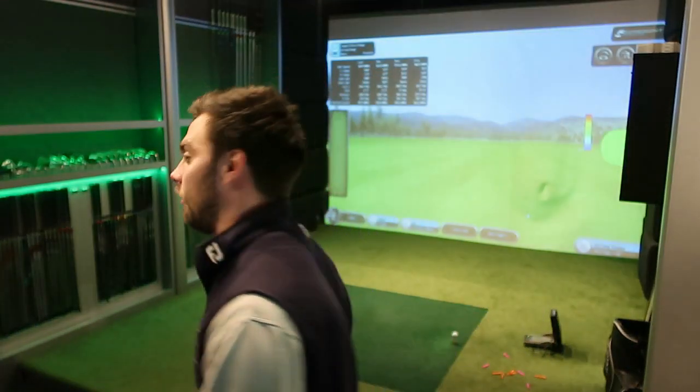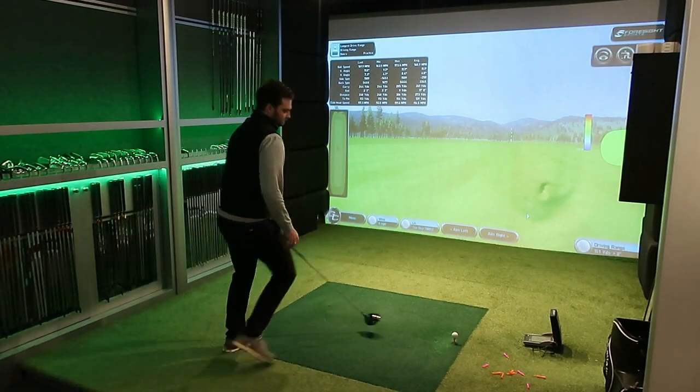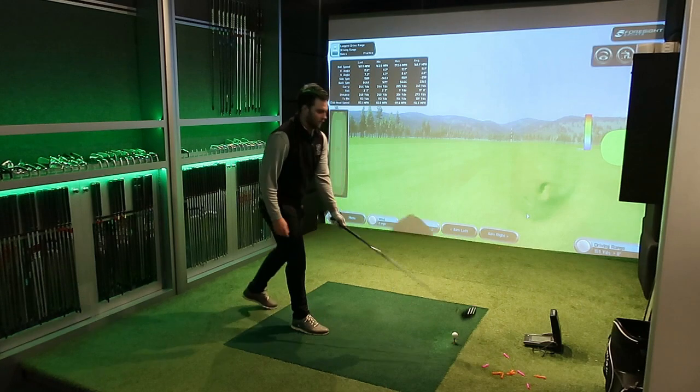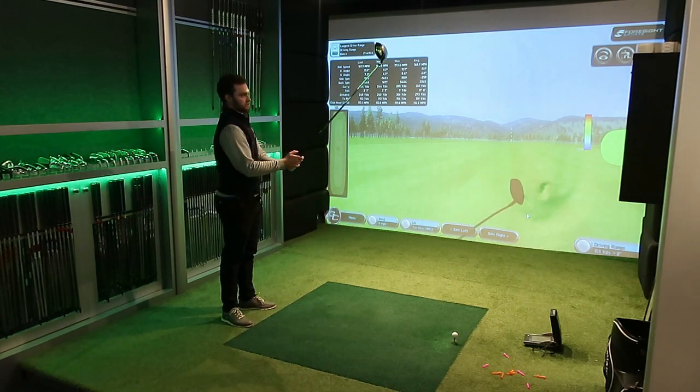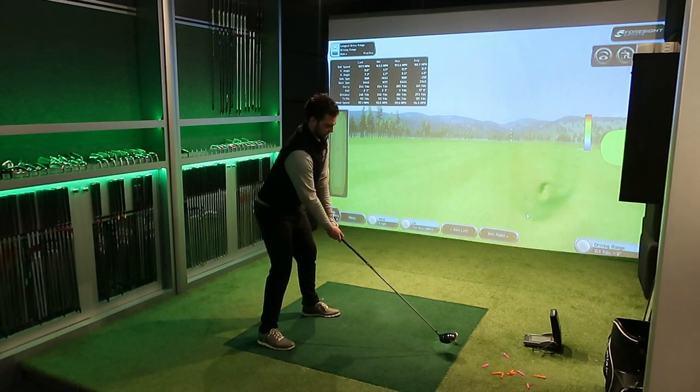Here goes nothing. First hit with my dream driver all those years ago, now for £40. It looks so good over the golf ball with that crown, with the light shining off that titanium frame. Okay, first one, let's get warmed up and let's see what it can do.